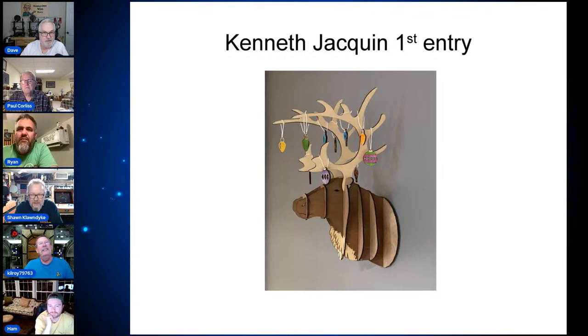This is from Kenneth. And again, it says first entry. He put in two entries. But this was a laser cut. First he took a picture of a reindeer, did some tracing and stuff, and created the files. And he shows that in his video. And then he makes it where it fits together, and he painted the ornaments and stuff. It was really a lot of thought put into that one, I think. I agree.